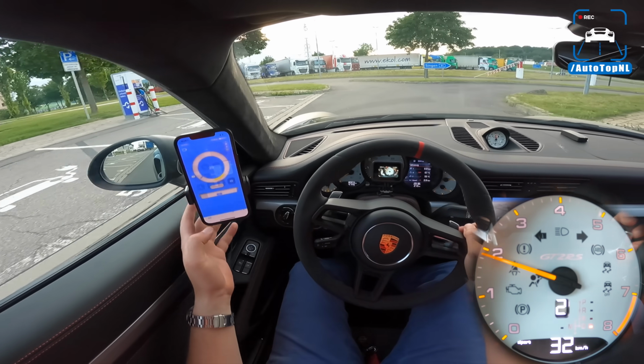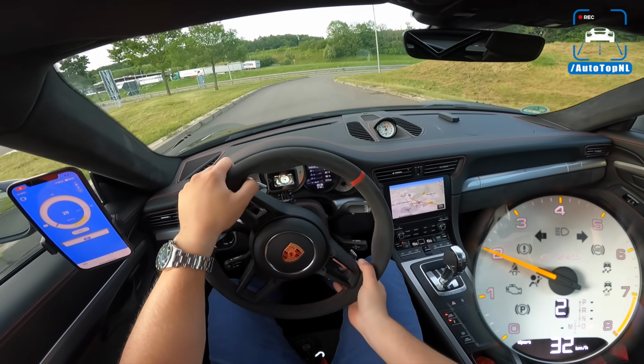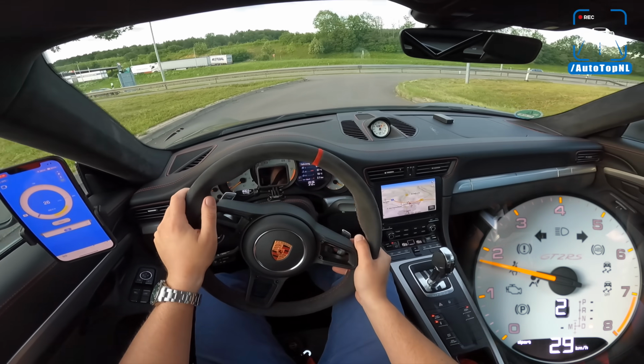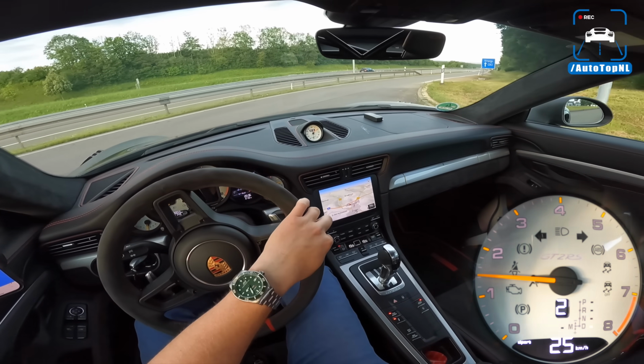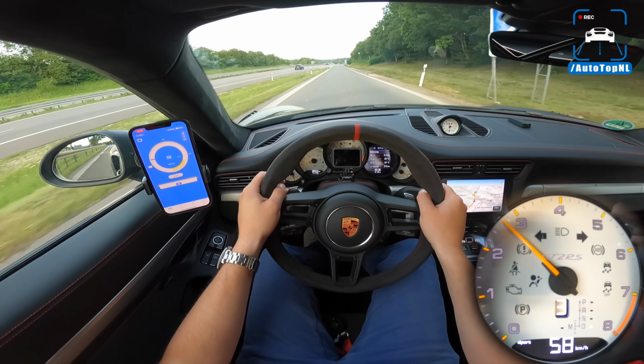We'll screen record it. So first we have to heat up the car. It's been standing still for quite some time now. And heat up those rear Michelin Cup 2s.